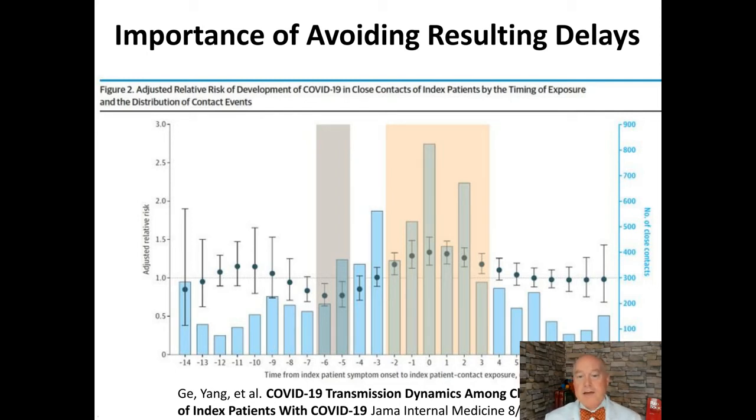The critical thing here is that if that person who came in during this 2 to 5 day window had been given a rapid test, 15 minutes later, we would have a result. We'd be able to pull them out. Those rapid tests during this 2 days before, 3 days after, high 90s in terms of sensitivity.